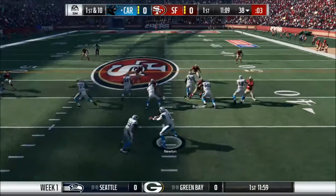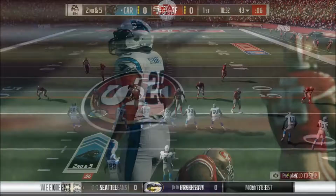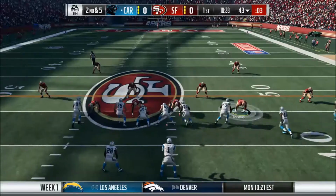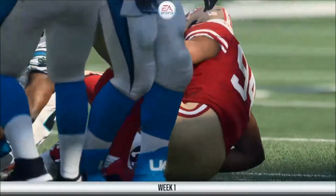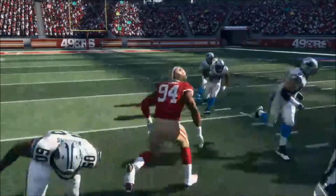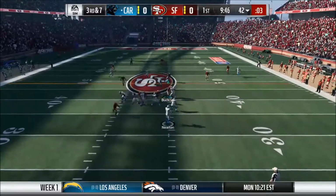From that spot now, the 38-yard line, shotgun handoff goes to Jonathan Stewart, and Stewart's able to pick up about 5 on that run. 2nd and 5 now from the 43. Newton taking the snap. It's another handoff, and Stewart is stuffed in the backfield. Guess who that is? That's Solomon Thomas, the number 3 overall pick in the draft, making a play. Look at him just destroy the offensive lineman off the snap right there and then get to the running back with ease. So 3rd and 7, can the 49ers get off the field?